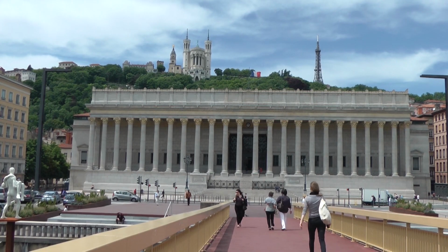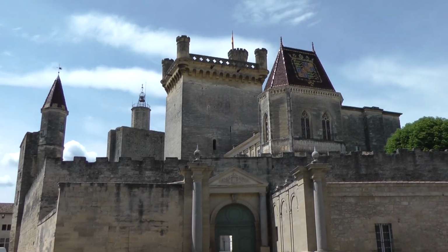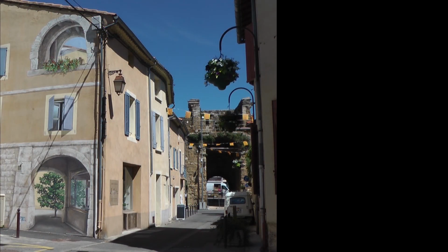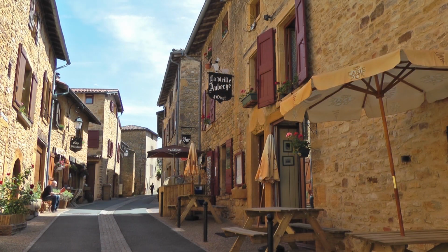As well as Lyon and Nîmes that were on our itinerary, we found and visited cities we didn't even know existed prior to this trip. Uzès and Tarascon among them. The villages, both around Avignon and up in Burgundy and Beaujolais, were delightful. They are so picturesque.